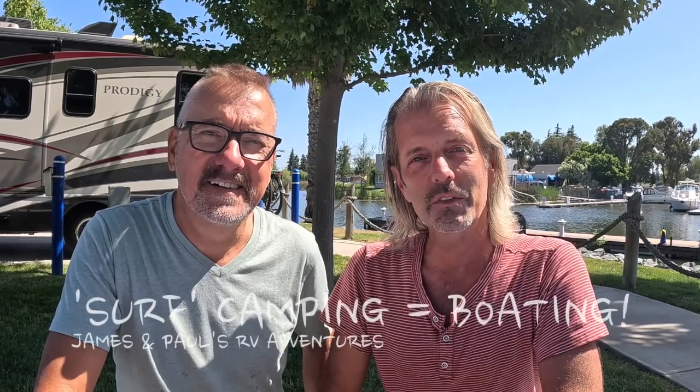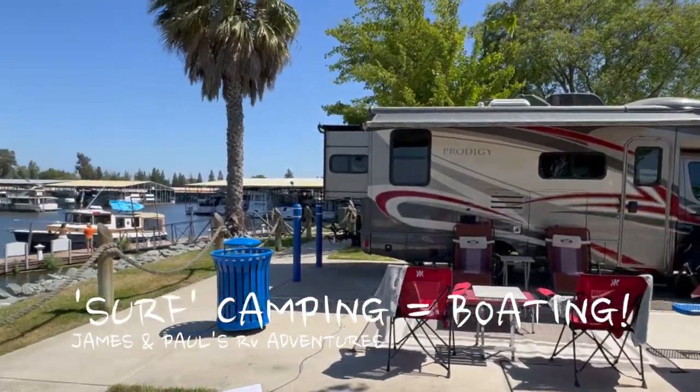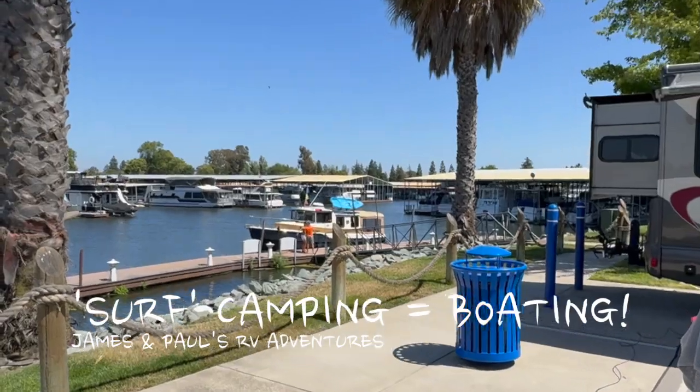So we have the turf part down in RV camping. You've watched our videos. But how did we get the surf time? The surf time was we have some friends with a really beautiful boat who came and docked their boat right next to where we parked our RV. And we were able to go out on the boat with them.